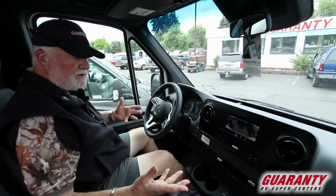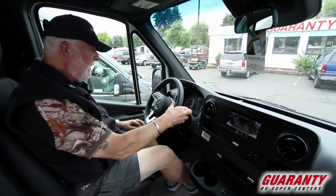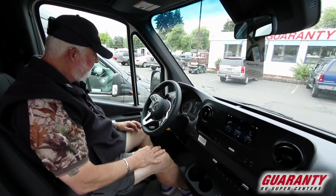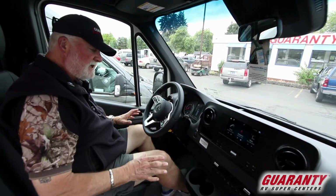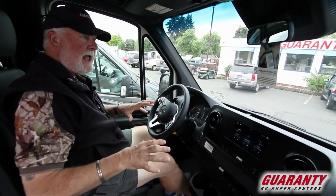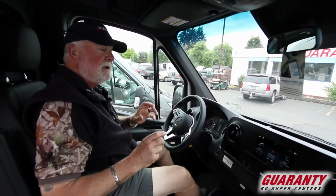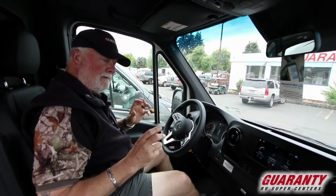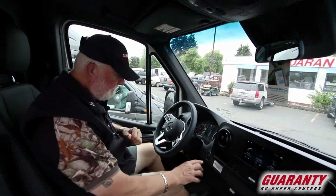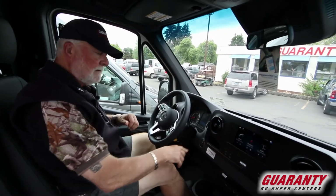There are a lot of new features on the new van that's out. And with the power seats and having the seats turn and all the enhancements that Mercedes has done, this truly is a different van, especially with the 7-speed transmission. Let's pop outside.